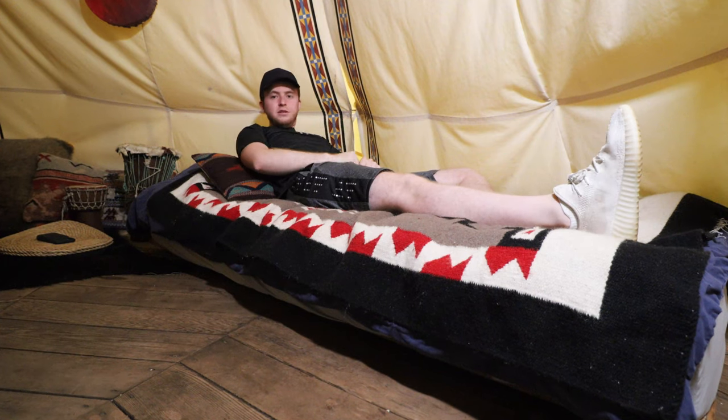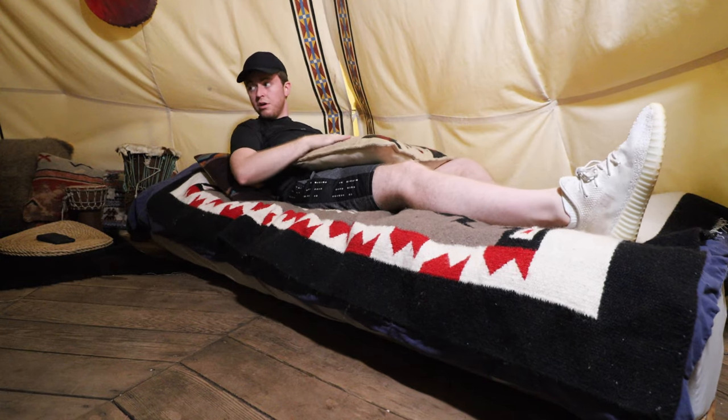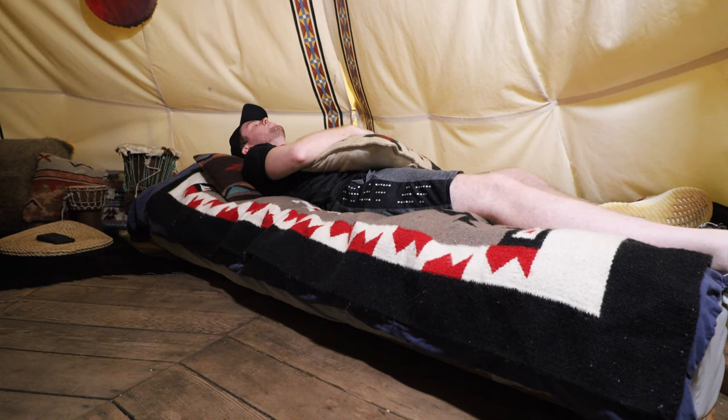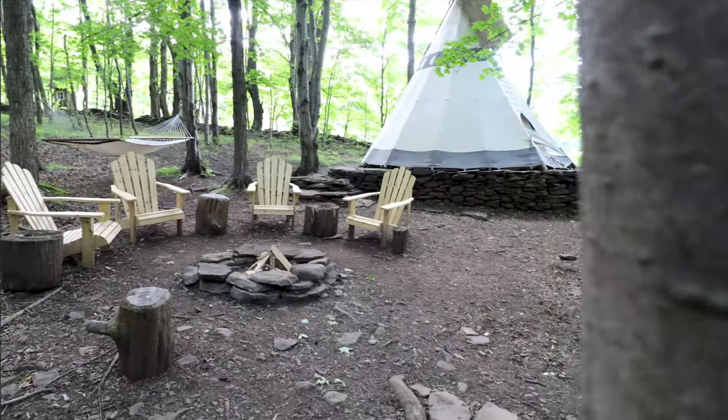Last but not least, there are two twin beds like this throughout the teepee. Now, I loved all the pillows, the wool blankets right here, all the bedding. Again, it felt very, very authentic, very Indian. Like I was truly staying in a teepee because I am. And to be honest, I slept like a baby that night I spent in a teepee. I was very comfortable.